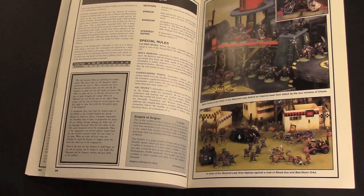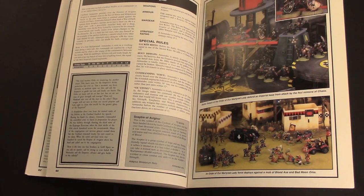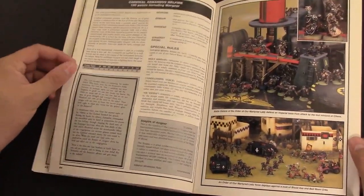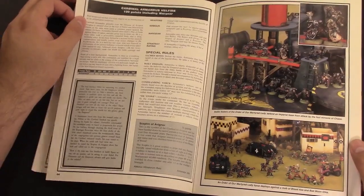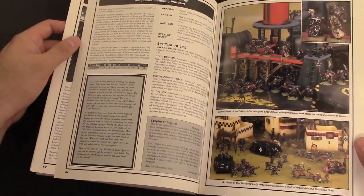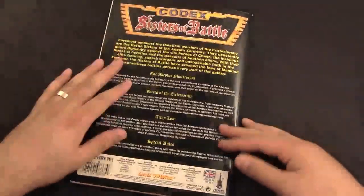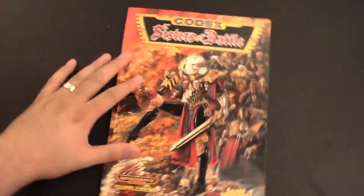She didn't come out till, I think, 3rd edition. But again, this book was only legal for a couple of months at most. So it was kind of sad, but it was actually really well done. And yeah, it's pretty cool. The backstory alone was totally worth the read.